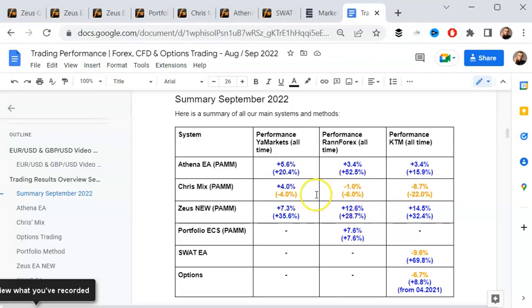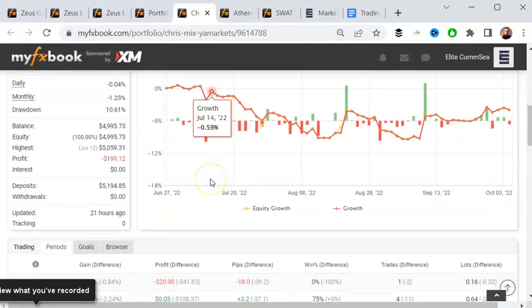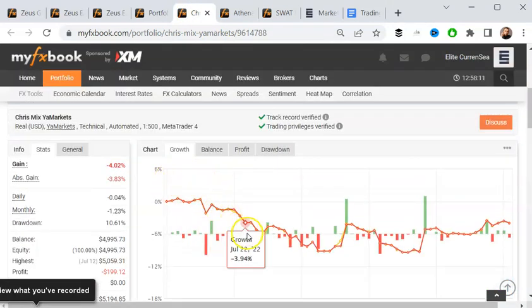The only positive one was with the markets, plus 4% in September. And you can see here so far nothing special on this account. But hopefully we saw the lows behind us. The lows here dipping at minus 10%. We're now at minus 4, so hopefully this is a new uptrend for Chris Mix.